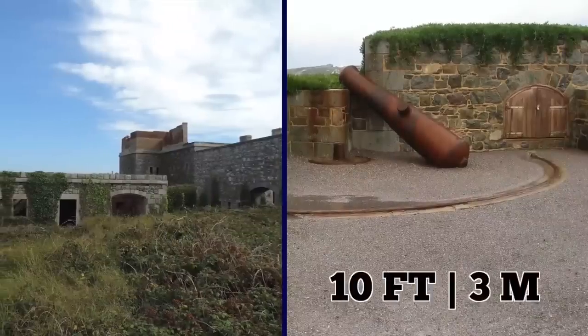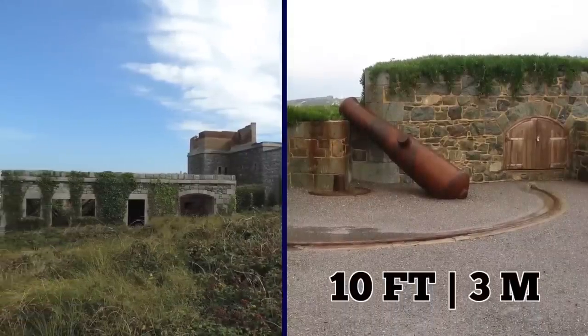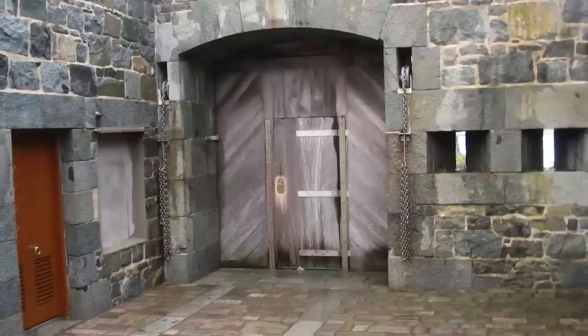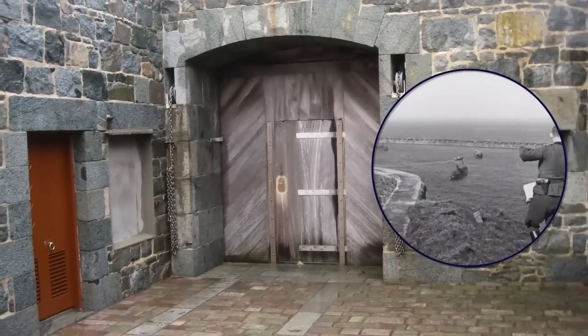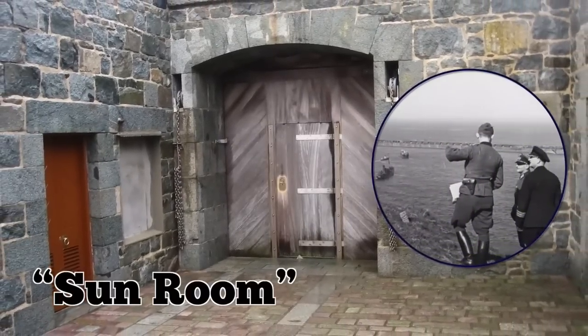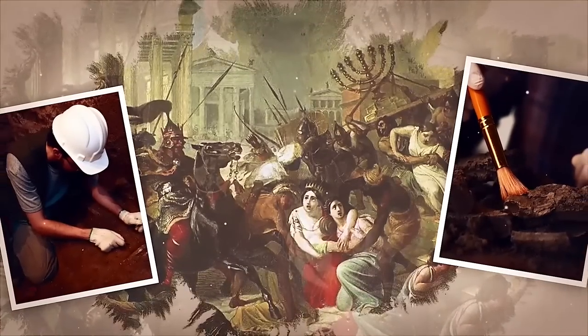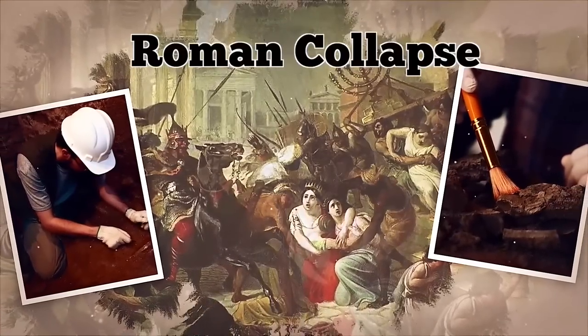With walls that were 10 feet thick, the bunker remained ideal for military use even 1,500 years after it was built. Evidence shows that the Nazis left one part of the Nunnery known as the Sunroom untouched. Archaeologists are hoping it contains important clues about what happened at the site after the Roman collapse.